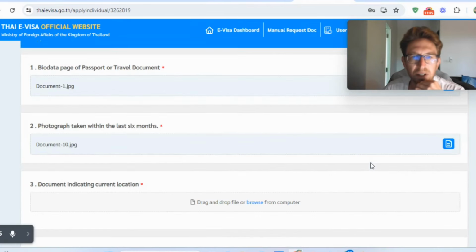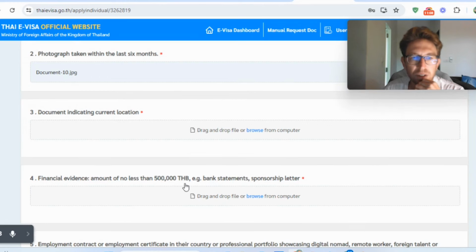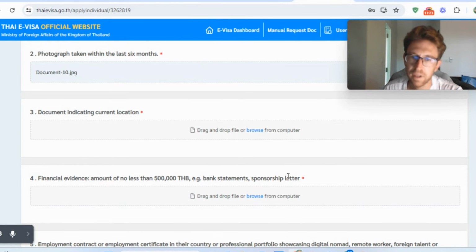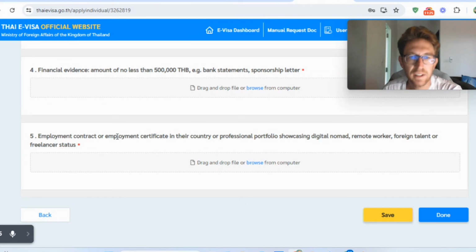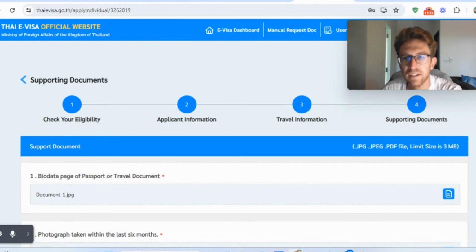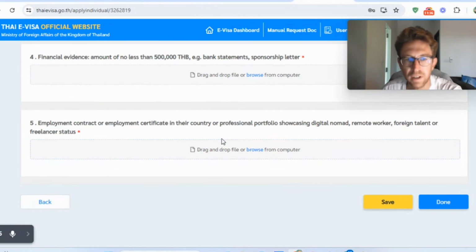The last step right here is to show your current location. So that could be like a document proving that you're paying rent somewhere. It could be like a TM6 form, which is basically proof of residence. And then the financial evidence. So you have to upload the bank statements, which currently I'm unable to provide. And then the employment contract as well, which I'm still trying to figure out as well. So that's how you actually apply for the DTV visa through the e-visa website.